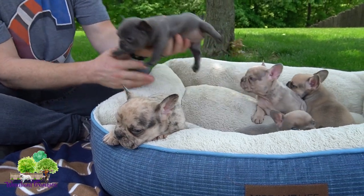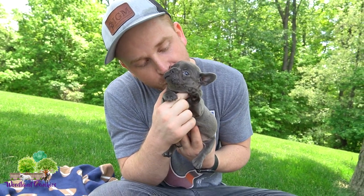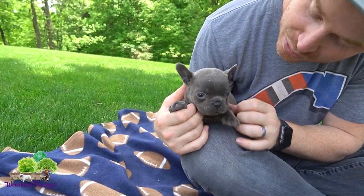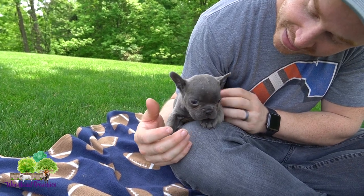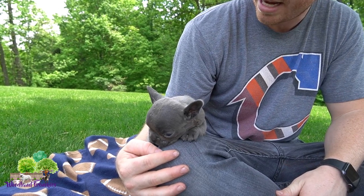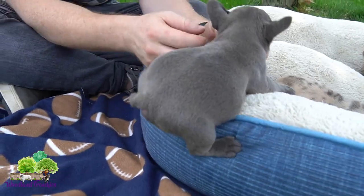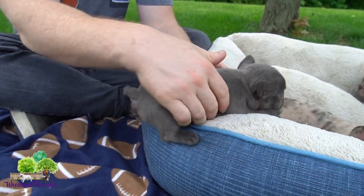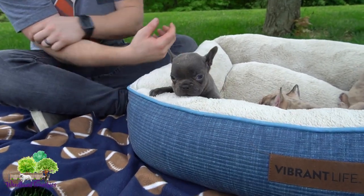Next, we're gonna go to the one that's already been adopted. This here is Piper. Good girl, Piper. She is the most compact and probably smallest one in the litter, and maybe the most orneriest one. Yeah, you like getting around and scooping around because you're so tiny. But she is a solid blue. Again, really small, super compact. Her little tail was wagging. Yeah, look at that little tail. You're so cutie. So that there is Piper, the only blue one we had.